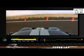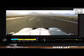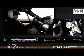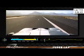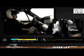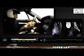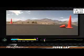Let it roll around the corner. Unwind the wheel. Perfect. Felt like a drifter there. Unwind the wheel really quick. 6,500 in third gear into the threshold braking area. Oh yeah, this is a good one. The Ford finished with a time of 42.83.